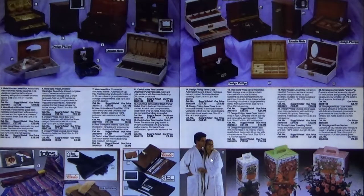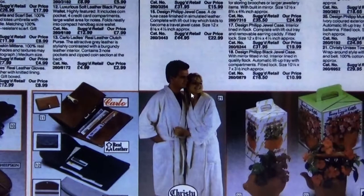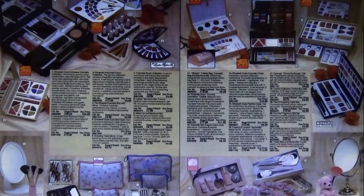Look at this. This man and this woman here. Just get a little close up of it for you to see right here. Also sold bathrobes. Well, we call them bathrobes at work. They're actually dressing gowns, as is what you want to call them. This is item number 21. They were £21.99 for them toweling robes, unisex, both for men and women.